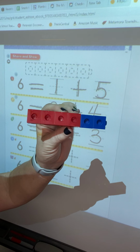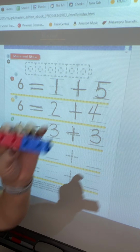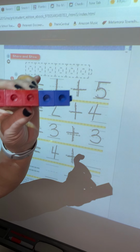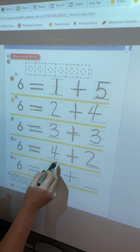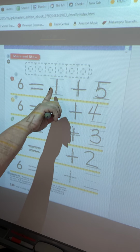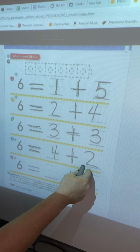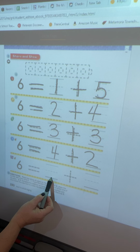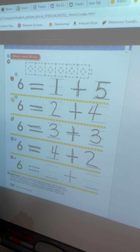Okay, let's look at this one. How many reds? 4. Good. 6 is equal to 4 plus, how many blue? 2. Very good. 6 is equal to 4 plus 2. And one more. Can you guess what it's going to be? Look at this pattern. 1, 2, 3. We're adding 1 here and taking 1 away from the blues every time. So 1, 2, 3, 4. I wonder what that one will be. 5, 4, 3, 2. Ooh, let's see. Let's see if you were right.